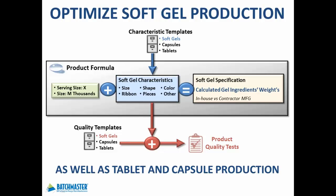To speed product development, intermediate products can be defined within the finished good product formula itself. And to assist in production calculations, the amount of gel required to produce the formula batch size, typically in thousands, is automatically calculated based upon serving sizes, batch sizes, active ingredient potencies, and other defined losses.